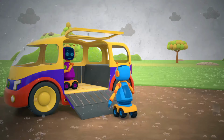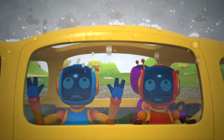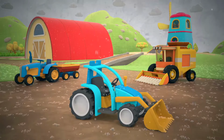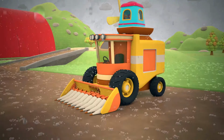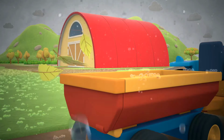The robots are hiding from the rain in their van. But there's nowhere for the farm vehicles to hide. The truck, tractor, and combine harvester have been left outside in the rain.